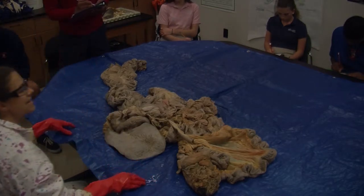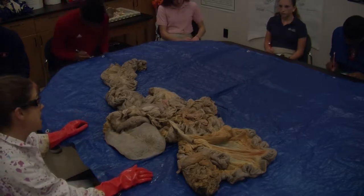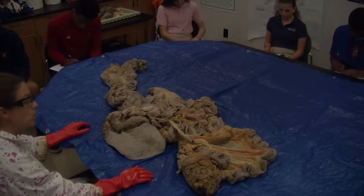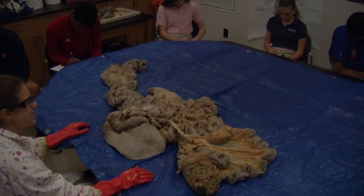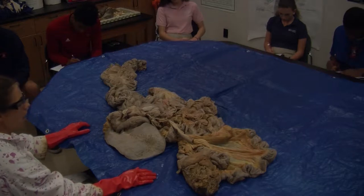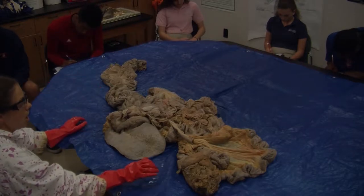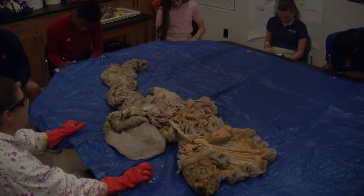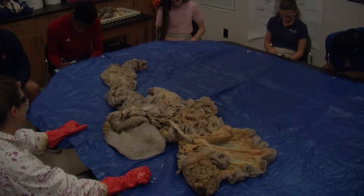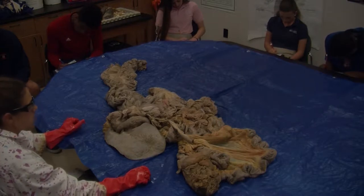Not only does the dentition, what does dentition mean? Teeth. Not only does the type of teeth and quantity of teeth change with the diet, but so does the intestine. So the three main types of diet that we have are herbivores, carnivores, and omnivores. Herbivores are the only ones that are going to eat vegetation. They only eat primary producers. So they eat plants. A horse is a herbivore.